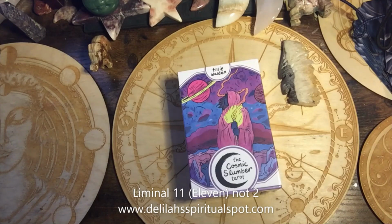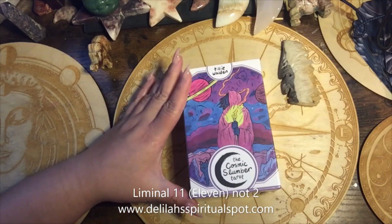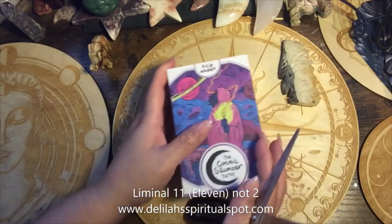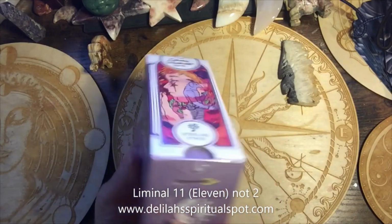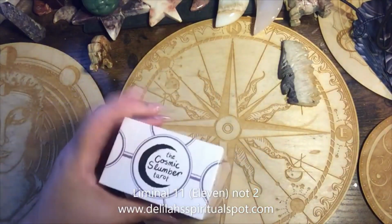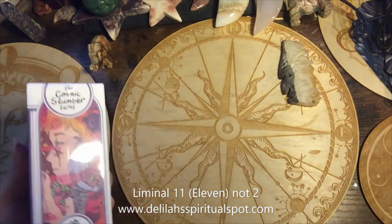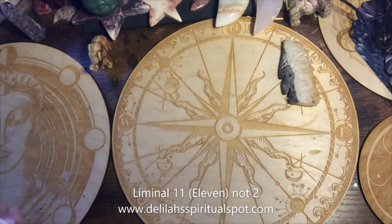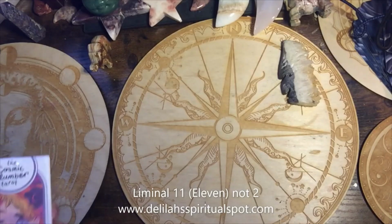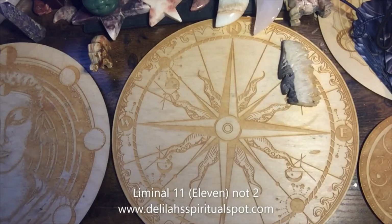We are going to do an unboxing. So this is Tilly Walden, the Cosmic Slumber Tarot, and it's by Liminal 11. I am obsessed with them. And I probably have all of their decks that are currently on pre-order.